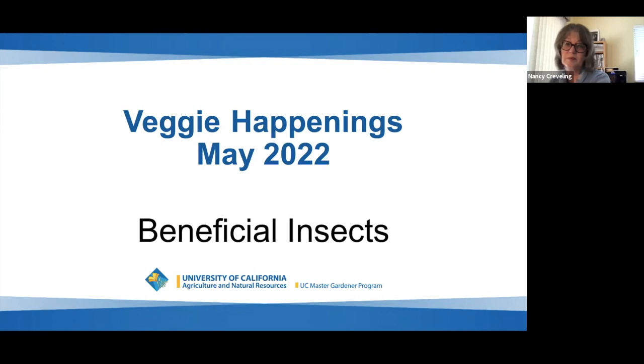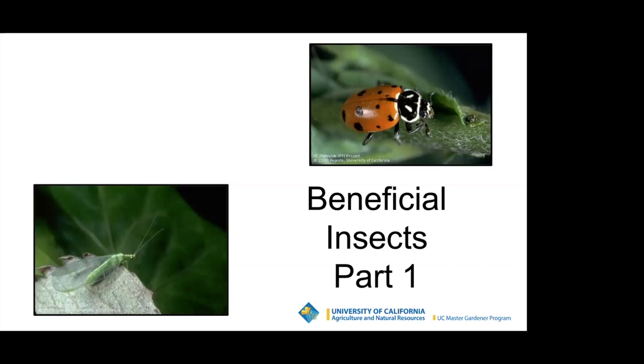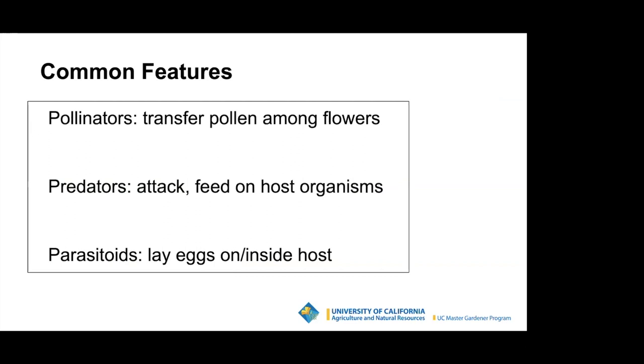First of all, there are about a million insects that we know of worldwide. Only about 1% of those are harmful. That means that there are a lot of insects around that are either actually or potentially beneficial. And today we're going to talk about three of them. Some common features of beneficials are that they're either pollinators, predators, or parasitoids.